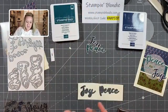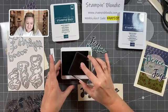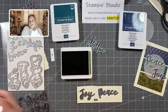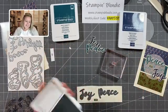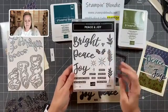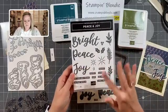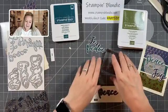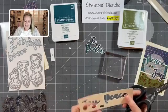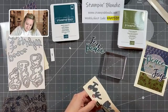So for this, I'm just gonna fussy cut out the word. It's so tiny, you don't need a die or anything for these words. It's just a little stamp, and it's square, so you can easily just cut that out with your scissors. Now with this stamp set, there's a bunch of different little sayings that you can build. You can do Merry and Bright, Peace and Joy like I'm doing, Joy to the World. So this is a great stamp set for a variety of different sentiments for your cards. We're gonna cut out our saying and trim that up.